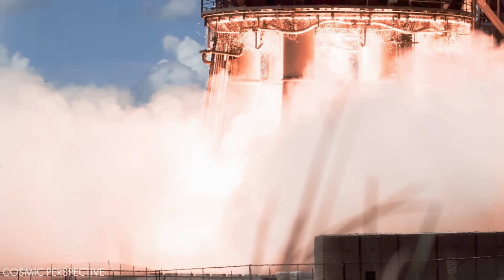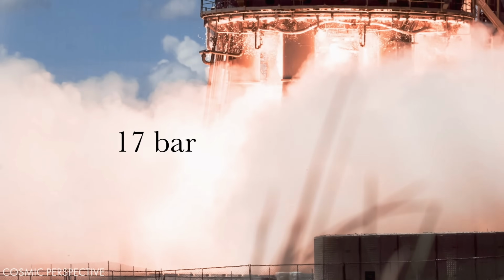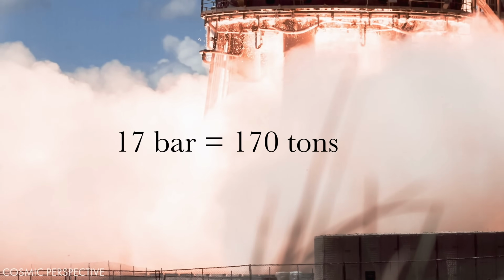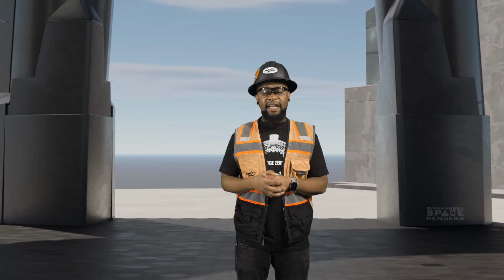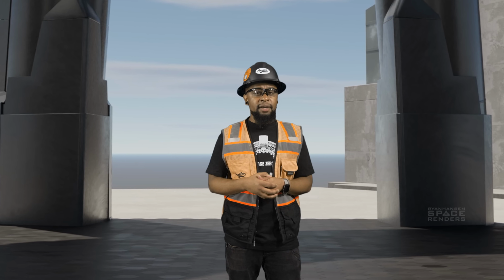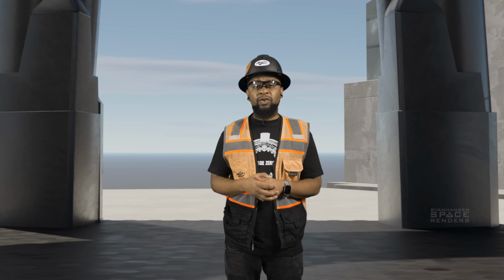It's tough to determine the exact value of stagnation pressure exerted on the ground, but we have estimated it to be somewhere around 17 bar. This is equivalent to 170 tons per square meter. For those who are wondering, we obtained these numbers by dividing the known thrust of a Raptor 2 engine by the area of the exit of the nozzle. It's important to note that due to the performance upgrades of Raptor 3, these numbers will be even greater in the future.